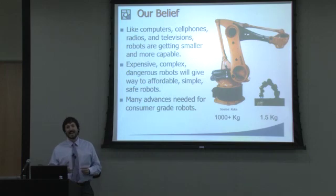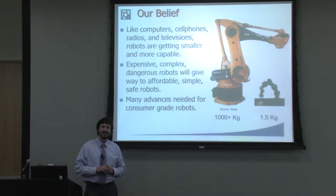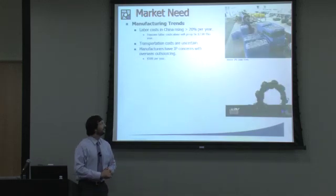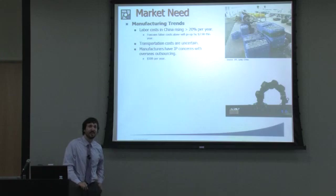But there's going to be another class of robotic systems. And those are ones that maybe are a lot smaller. Maybe they can only lift 1.5 kilograms for a payload. That's kind of where we see robotics going. To address those types of systems, what we call consumer-grade robotics, there are going to be advances in both hardware and software. So those types of robots have largely been passed up by the big industrial robotics manufacturers, but is there a market need for those types of robots?